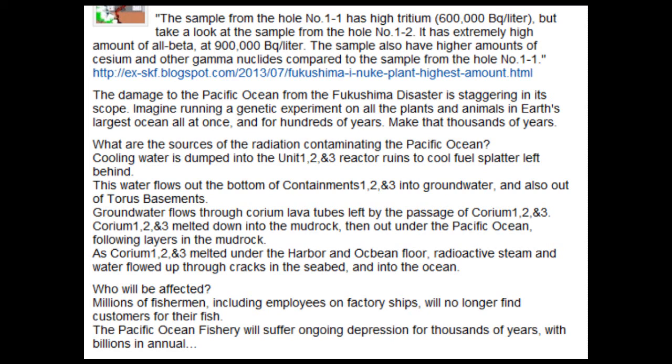Corium is a melted fuel rod, this blob of melted superheated material. Corium 1, 2, and 3 melted down into the mud rock, then out under the Pacific Ocean, following layers in the mud rock. As corium 1, 2, and 3 melted under the harbor and ocean floor, radioactive steam and water flowed up through cracks in the seabed and into the ocean." And this again rings true with these reports I've heard about cracks and steam coming up.